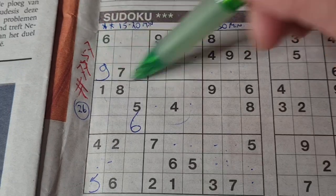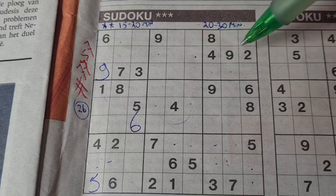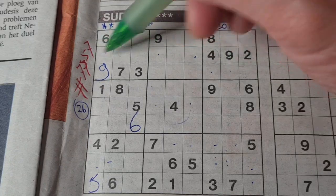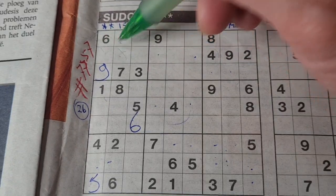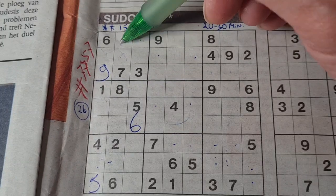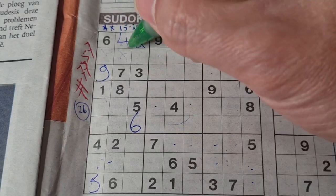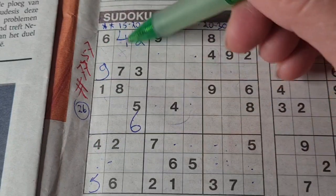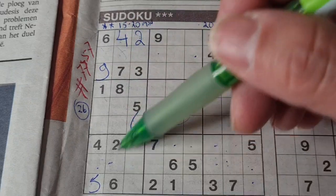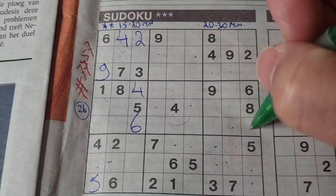5 missing numbers in this big square. 2 of those missing numbers are the 2 and 4. We have 2 and 4 in this row, so no 2 and 4 in these 3 boxes. 2 and 4 goes in those 2 boxes as a pair. We have a 2 in the second column, no 2 there. 2 should be here, and a 4 goes there. 4 in the third column, first column, 4 in the second column. So the third column, only place 11 and 4 should be there.